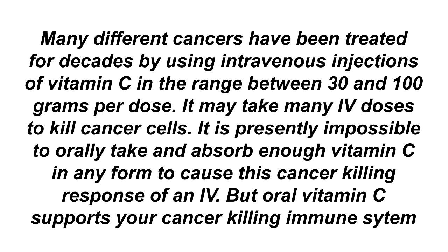Many different cancers have been successfully treated for decades by using intravenous injections of vitamin C in the range between 30 and 100 grams per dose. The working theory is that cancer cells will absorb large amounts of vitamin C as well as non-cancer cells. The healthy cells will then detox and the cancer cells will self-destruct. It may take many doses, but historically it works for many cancer patients.